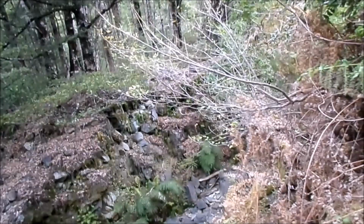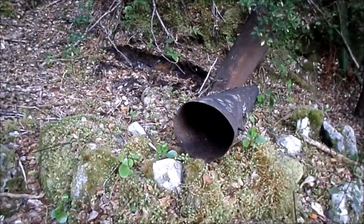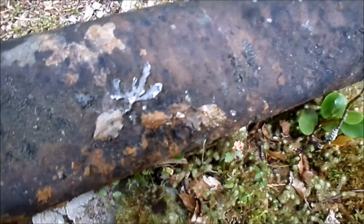Alright, might walk up here a wee bit more and then jump across the tailings piles with the old timers. Oh, I'll put this back on soon. Walking up that little creek and found two more sections of flume, the smaller ones. Nicely hand riveted.